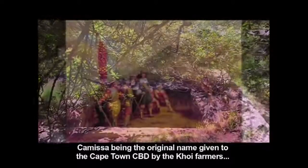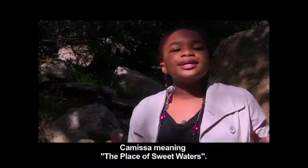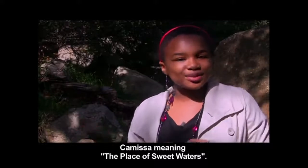Camissa being the original name given to the Cape Town CBD by the Khoi farmers. Camissa meaning the place of sweet waters.